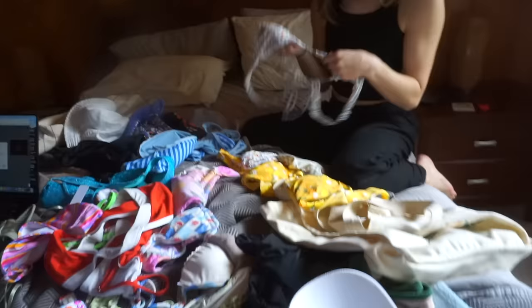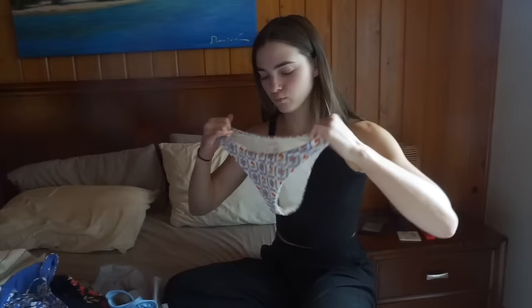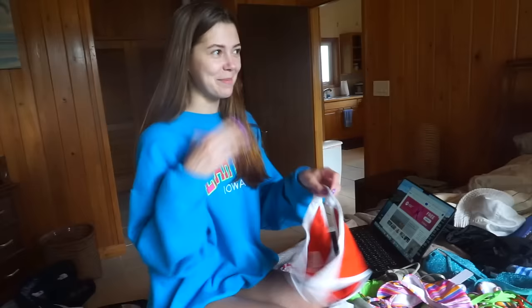Okay, this is all of our swimsuits. He's pawing at the door. She's like, let me in! So these are the swimsuits we're wearing today. Sierra's gonna wear this one. You guys could use our codes. Sierra 15 or Megan Marie 15. I'm gonna wear my yellow one today. And Maggie, what are you wearing? I guess I'm wearing this one, which is also Dippin' Daisies. This is actually Megan's old swimsuit. So, shout out to me.